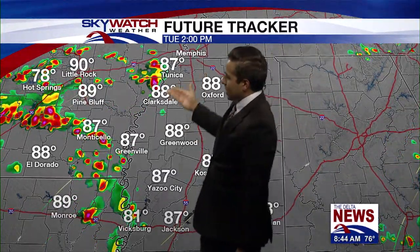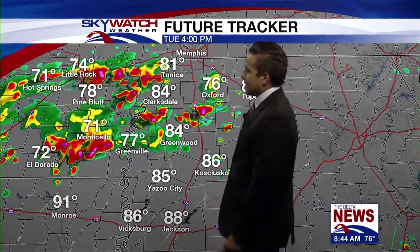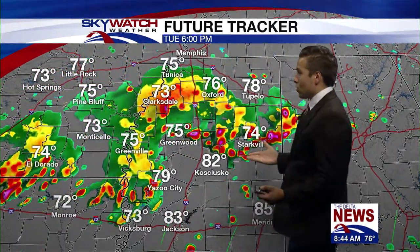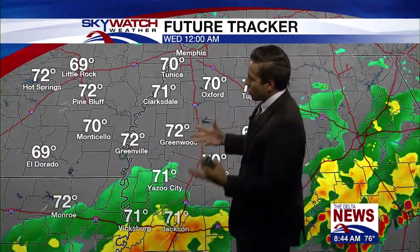And tracking out the rest of your Tuesday, as we go into the 1 and 2 o'clock hour, that's when things start to pop off. We start to see that daytime heating. That's going to allow for some of those storms to develop and roll right into the Delta, and we definitely could see some widespread rain this afternoon, maybe some strong storms with damaging winds, and then we'll see some widespread rain into central Mississippi as we go into the late evening hours.